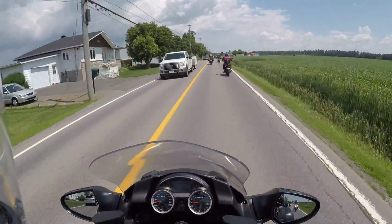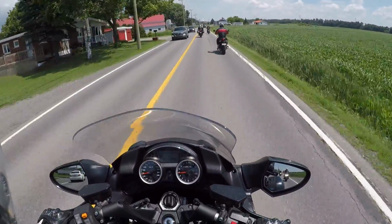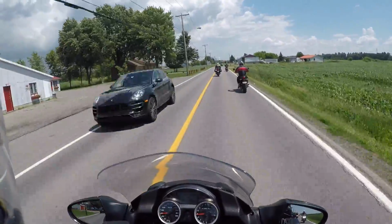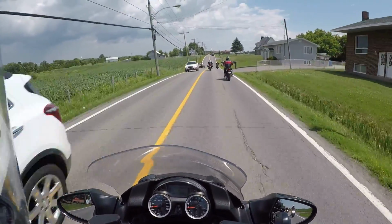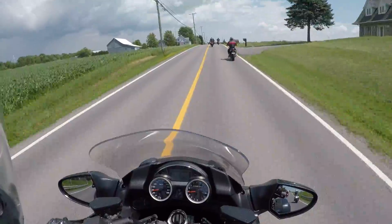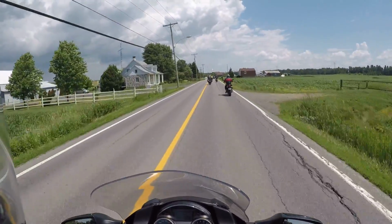Yeah, I'm just leaving it in third. But the on-off is horrible. But that could be an adjustment. The throttle cables could be loose. And this bike could be beat up too. It's a press bike, so it goes to all the events.